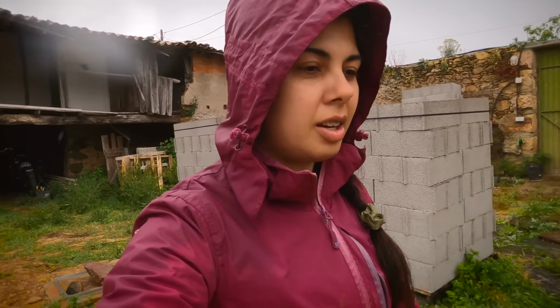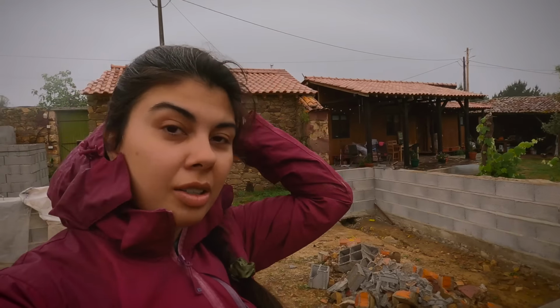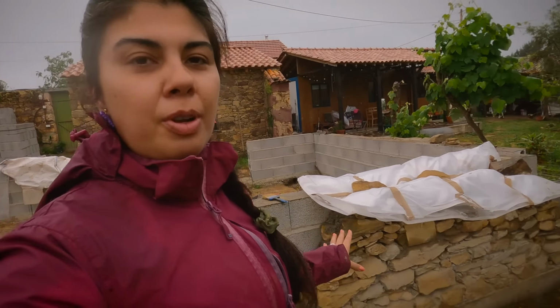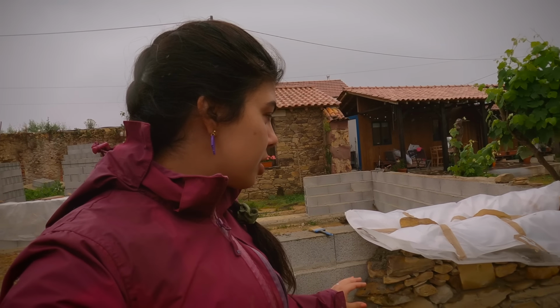Well, as you can see, that's been the work of the day. If the audio is a bit funny, it's because the GoPro doesn't have any microphone, it's raining, and the other camera is a bit sensitive to the rain. But yeah, that's been the progress for today and I'm very happy with it. Obviously this is taking a little bit longer for us, but that's fine. We're learning loads, very happy with it.